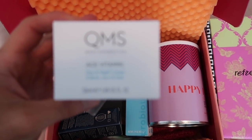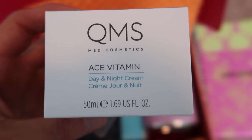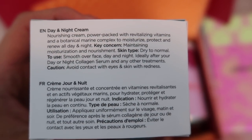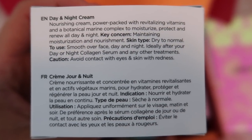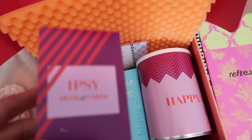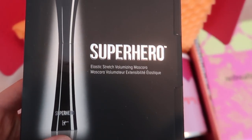And then QMS. Medi Cosmetics Ace Vitamin Day and Night Cream. Definitely want to try that. I am, again, super cautious when trying new creams because my skin is super sensitive. I definitely want to try it because in the winter my skin gets really dry. Just like a deck of cards. I guess fun stuff to do in quarantine.